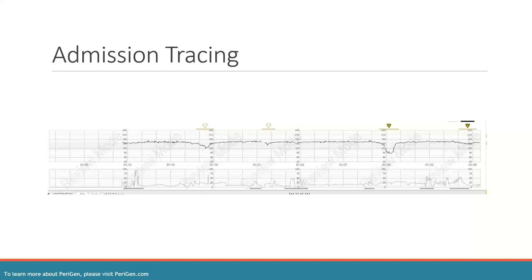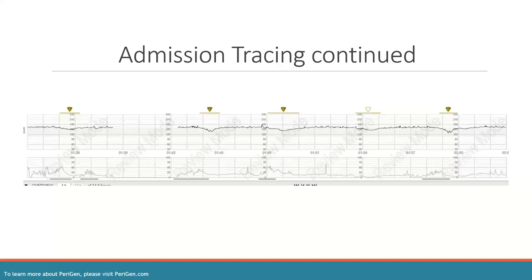So if we go to the next slide. 15 minutes later, she's positive for ruptured membranes. Fluid is clear, no bright red bleeding noted. Normal blood show is present and no odor noted. So what is the physiological cause of the fetal heart rate seen here?